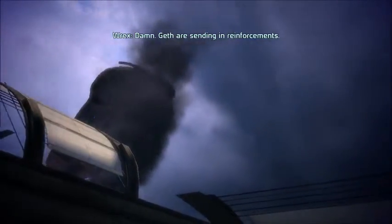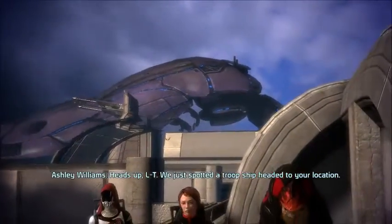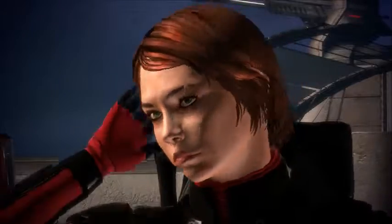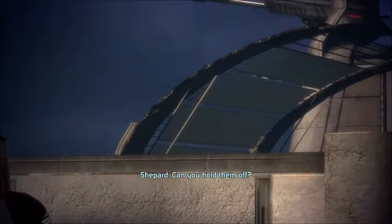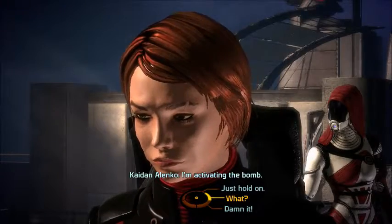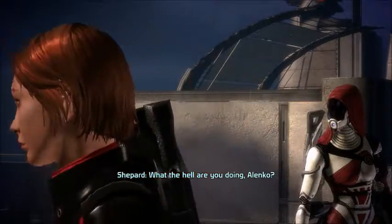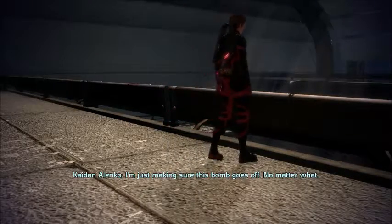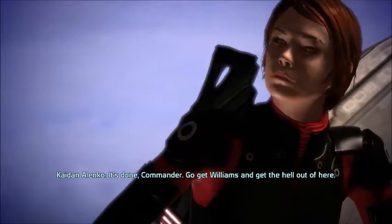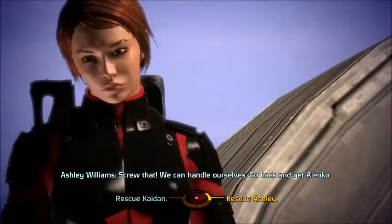Uh-oh. Heads up, LT. Just spotted a troop ship headed to your location. It's already here. There's gas out all over the bomb site. Oh, shit. Okay, how bad is it? Can you hold them off? There's too many. I don't think we can survive until you get here. I'm activating the bomb. What the hell are you doing, Alenko? I'm just making sure this bomb goes off, no matter what. It's done, Commander. Go get Williams and get the hell out of here. Screw that. We can handle ourselves. Go back and get Alenko.